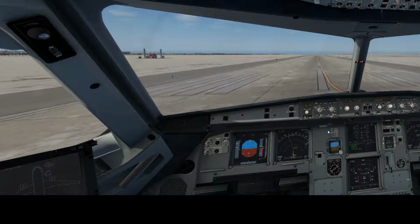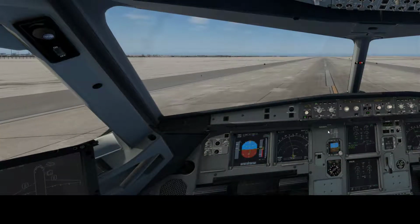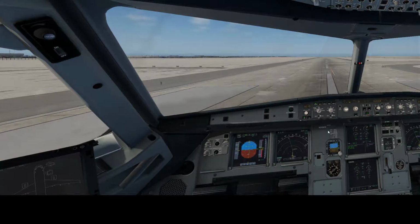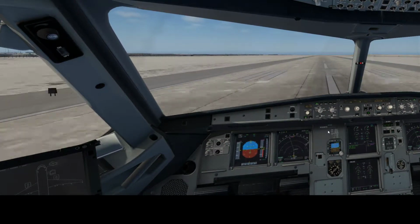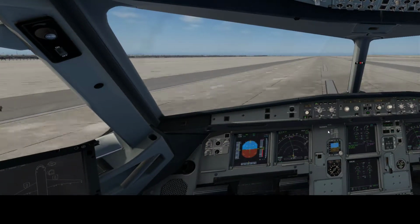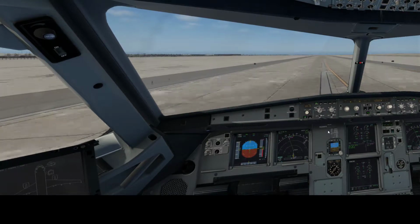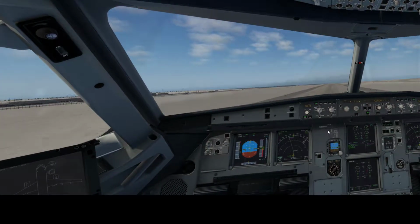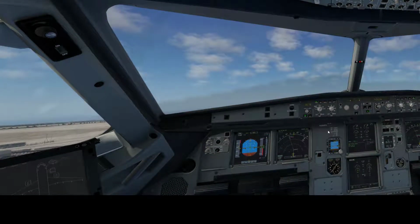Forward pressure on the stick. Engine stabilized. Thrust set, SRS runway. Manual toga thrust set, SRS runway. That's 80 knots. And that's V1. Oh, come on, come on. Let's pause the rate, gear up.